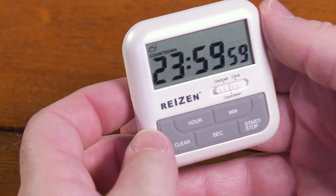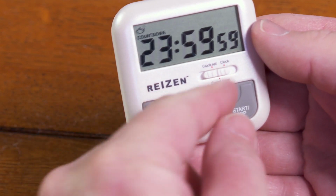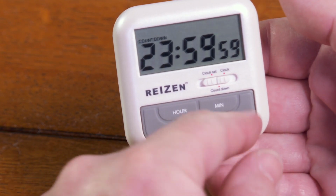59 seconds. Okay, that's the maximum amount you can count down. It's not quite perfectly 24 hours, but it's anywhere from 1 second up to 23 hours, 59 minutes, 59 seconds. And then you just press start.